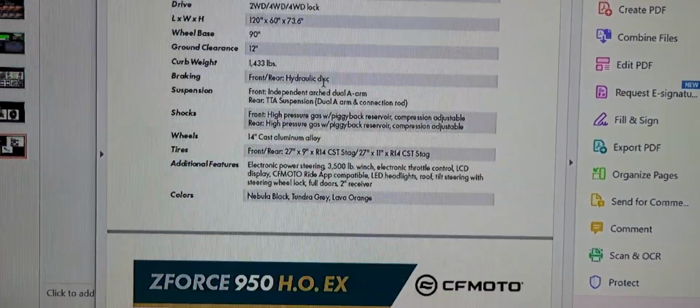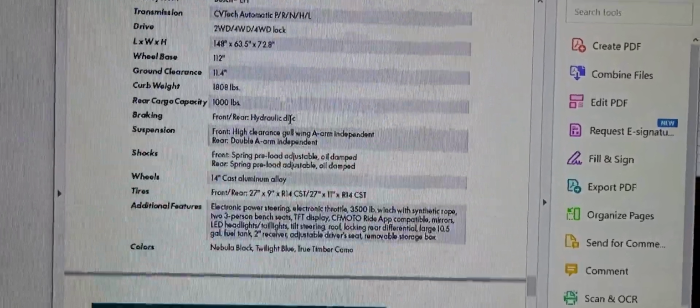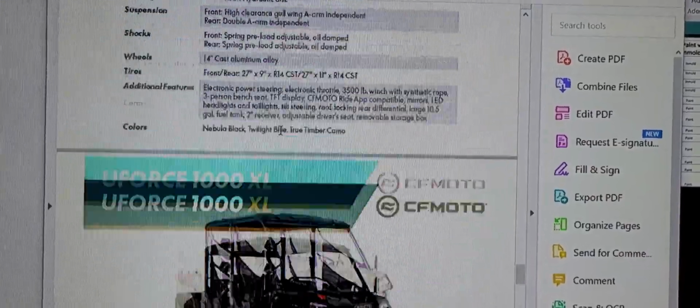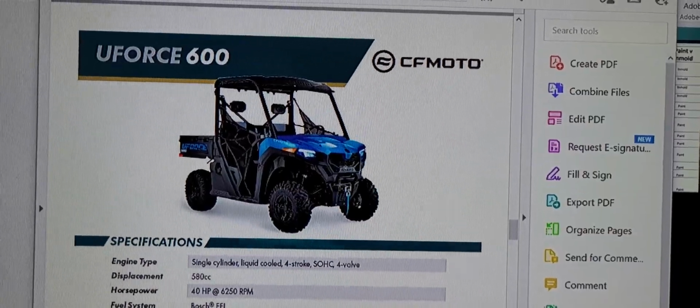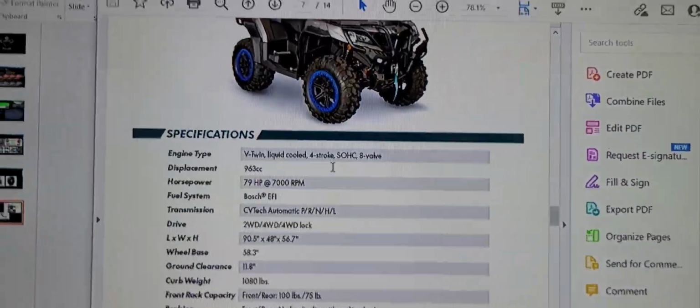Luckily the 600s and the ATVs are the same, the U-Force is the same, so my shocks will be the same on those. I don't have to re-engineer. That's new. Shock prototypes are coming as far as that goes.